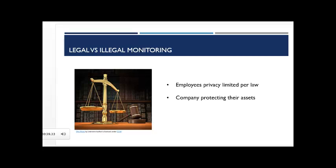Employees do have the legal right to expect reasonable expectation for privacy. However, this expectation is limited at most with the current laws. Overall, court opinions generally hold that when employers access and monitor stored emails on work computers, employees have no reasonable expectation of privacy, even when using an employer's computer for personal reasons. So, employees' privacy is limited by law, and the company is protecting their access by legally monitoring their electronic devices.